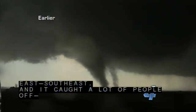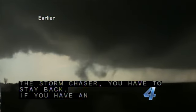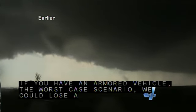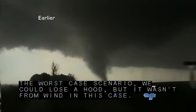And that's why, storm chasing, you've got to stay back, unless you've got an armored vehicle with spikes that go 5 inches into the ground, and the worst-case scenario is we can lose a hood, but it wasn't from wind in this case, and the Dominator was definitely vibrating quite a bit. We definitely felt the ears pop and the pressure fall.